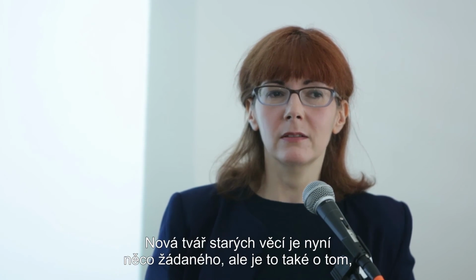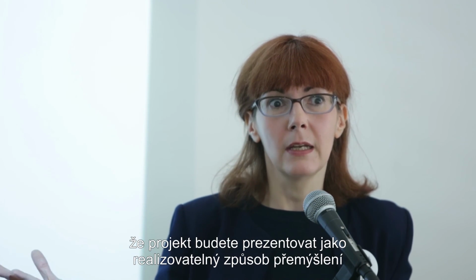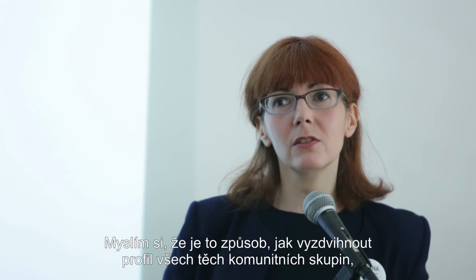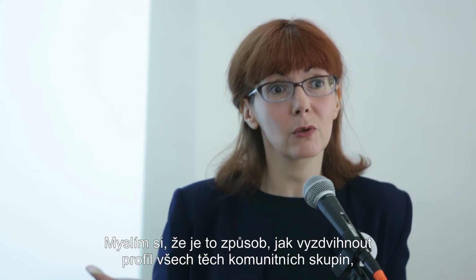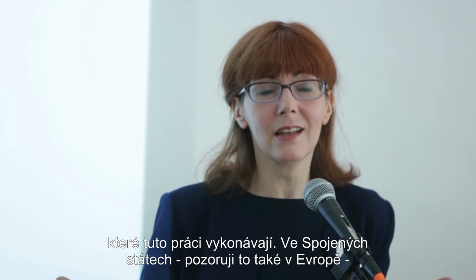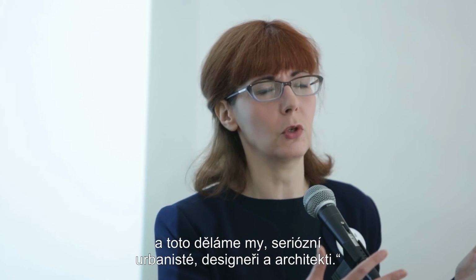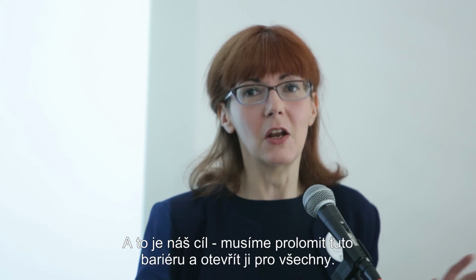But it's also about presenting it as a viable way of thinking and actually planning your community, and not just something that, you know, community groups and people who plan do. And I think it's also a way of raising the profile of all the community groups that are actually doing that work. So in the U.S., and I see that in Europe too, there's a big division of, oh, that's community work, and this is what us serious planners and designers and architects do. And that is our goal, really, to break that barrier and open it up to everyone.